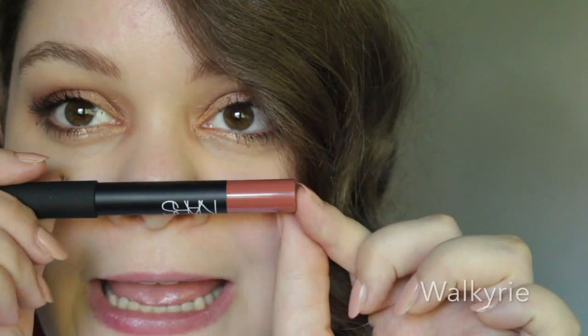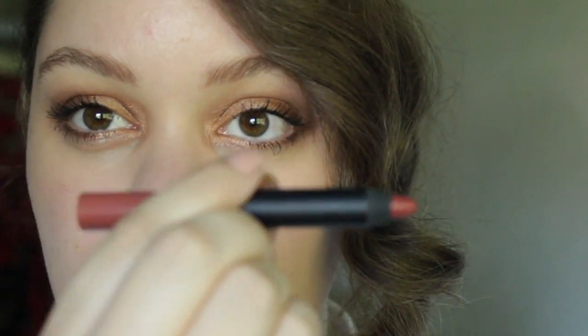So the next one we're having here is more like a beigey nude, and this is called Walkery. I also wanted to say the first shade seemed to have a little bit of a sparkle in it. I don't know if that is something which comes with every shade, but the first color definitely had a glittery sparkle in it. Oh, that looks so nice. Love it a lot.